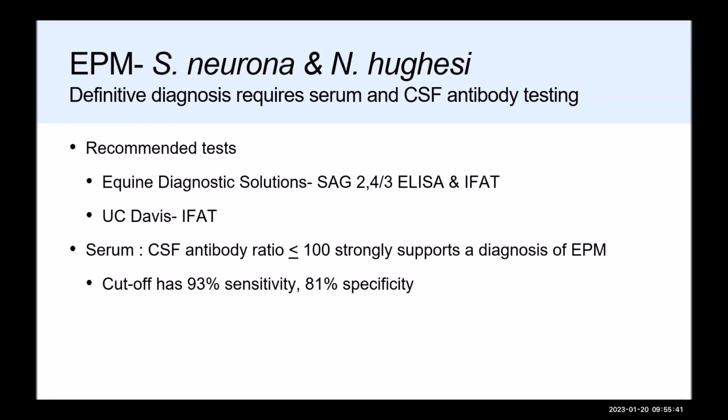Okay, need spinal fluid to confirm a diagnosis of EPM. A negative serum titer generally, in 99% of cases, rules out EPM.